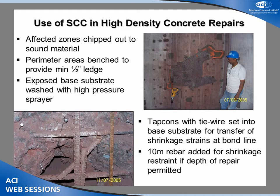At the bond line, we added Tapcons in a grid pattern and tied them with tie wire just to help with the shrinkage strains so that we wouldn't get any debonding or delamination. Where the patch or the repair was deep enough and permitted, we installed some 10M rebar as well for added shrinkage restraint.